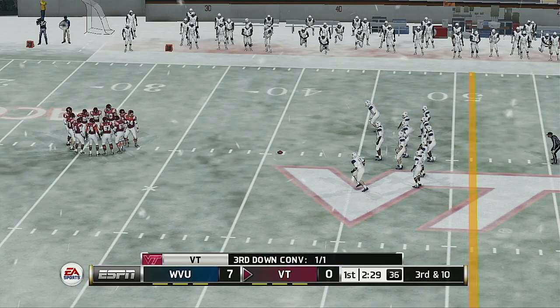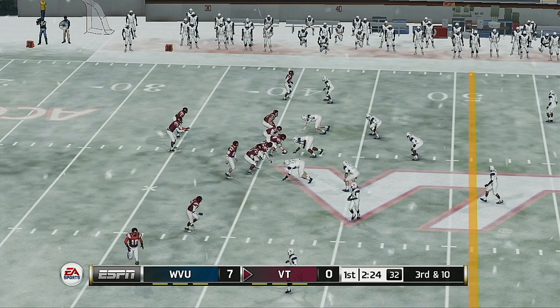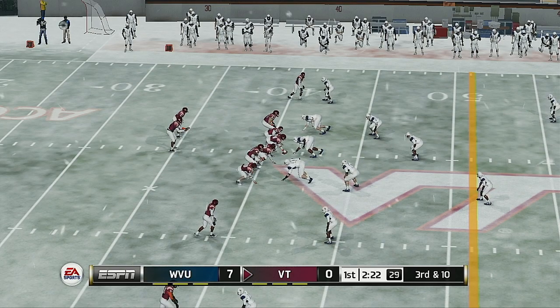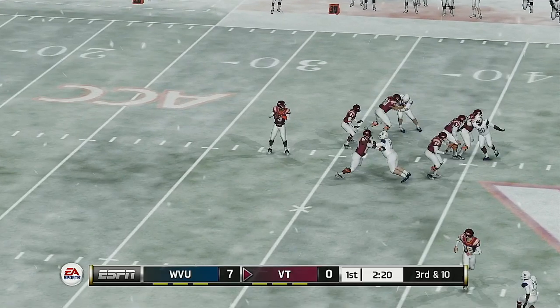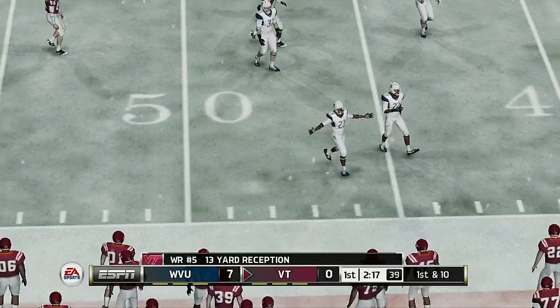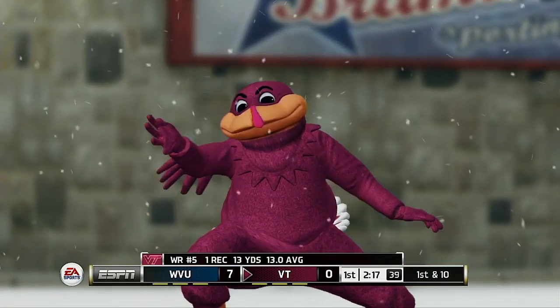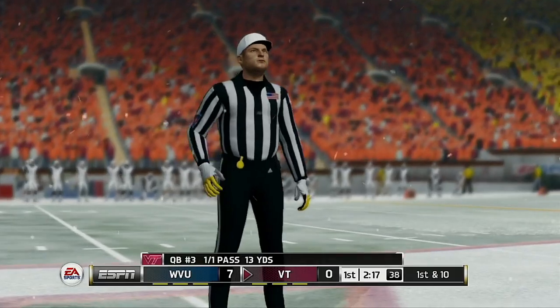Third down now, and they need to get it inside the 49. Third down. Check Mike 47. Check Mike 47. It's caught. First down, and he's out of bounds. That was actually pretty good defense, but a great pass and a great catch were enough to overcome it.